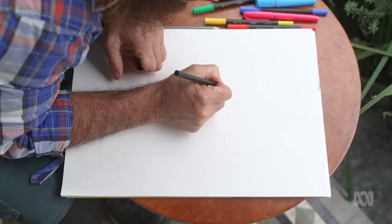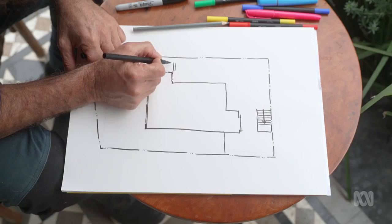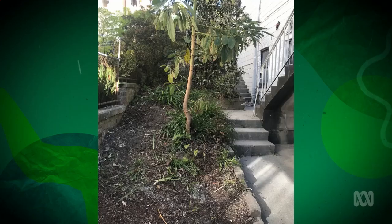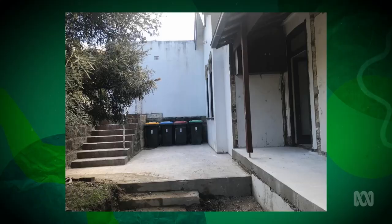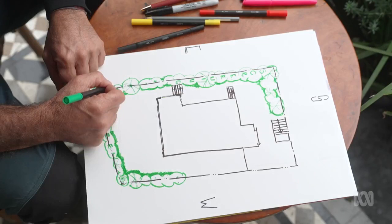First up, draw up a basic outline of your site. Start with the things that aren't going to change, like your house, big trees or steps that you'll have to work around. This yard pretty much started from scratch, but there are a few trees, fences, the driveway, entry points from the road, and the house that stayed. If you want to be accurate, you can measure out the boundaries. Otherwise, you can just step them out to get a rough idea.